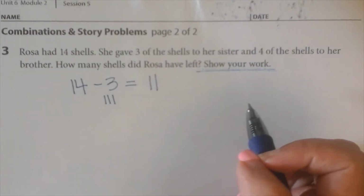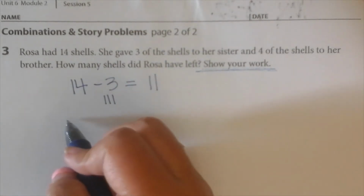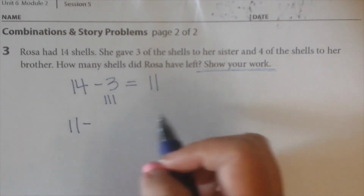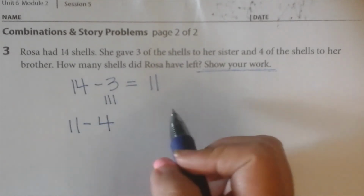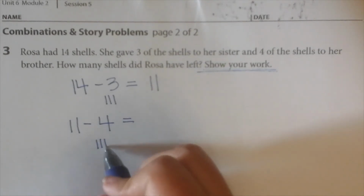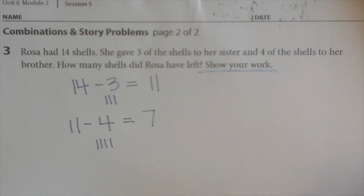But that's not all that happened. Then she gave 4 of her shells to her brother. I now have 11. Rosa has 11. And now she's going to give away more, so that's subtraction again. This time she gives away 4. What will she land on? 11, 10, 9, 8, 7. I'm going to land on 7 this time.